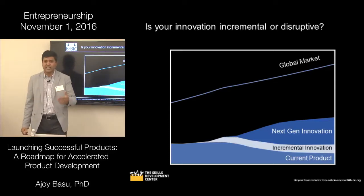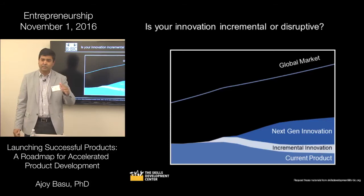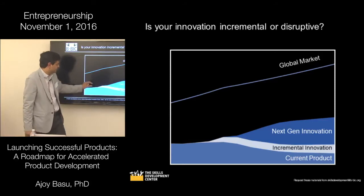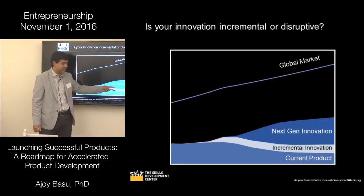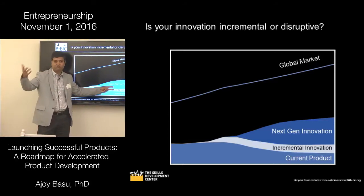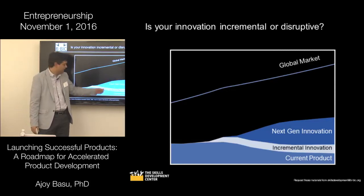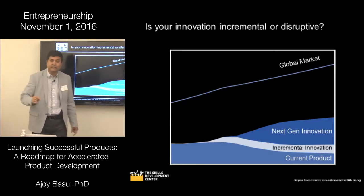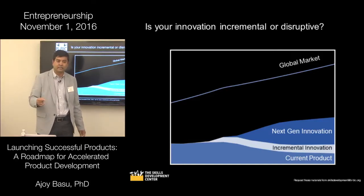And now, do I do incremental versus next generation innovation? Incremental means you're on the same S-curve, and next generation means you're on a different S-curve. The underlying technology is different. Incremental innovation, the value, like revenue, is going to be less than next generation. But it is going to start earlier, and it will also need less money to develop.